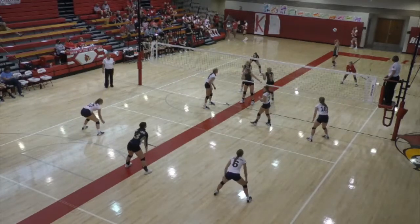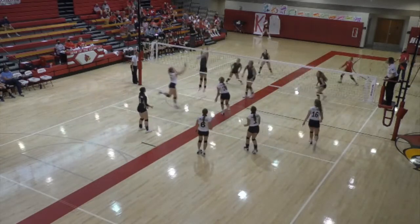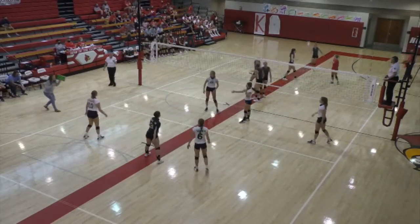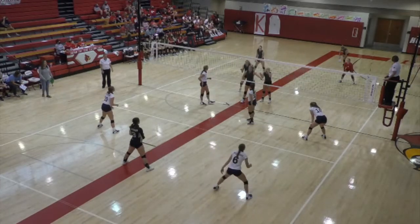16-13. Serve comes across. Storrs barely gets it up. And now Honeycutt just rolls it into the net. Panthers falling apart here in set number 2. The Panthers had a 5-point lead. It's now down to 2.